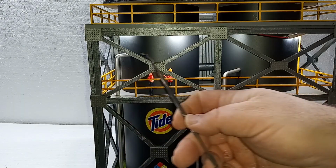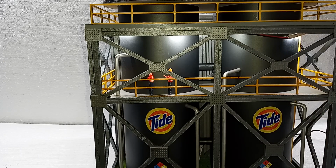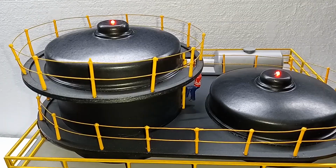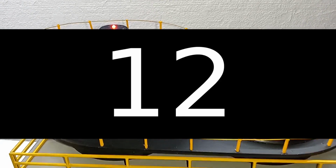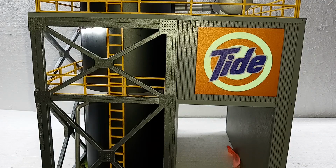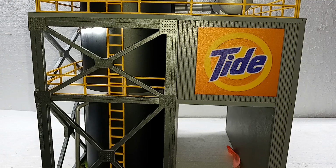Number 10, a strip of LED lights light up your access walkway. Number 11, 2 red beacons flash on top of the building. Number 12, not 1, but 2 animated tide signs add to the charm of this building.